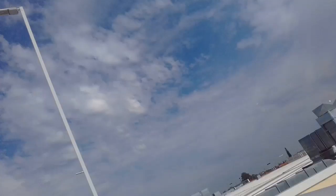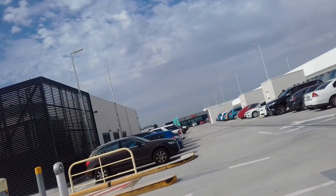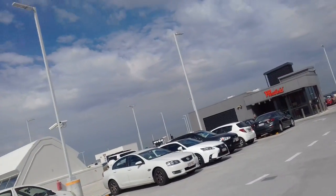The peacock, the symbol of the Garden City. So I'll go out the front of this, the doorway here. I like the look of this Westfields, because that Westfields there, I already did that one. This one looks a bit newer, this Westfield. Okay, let's get this image.